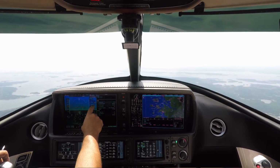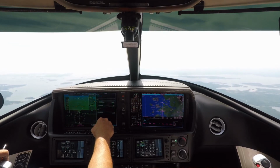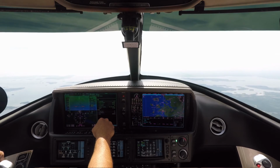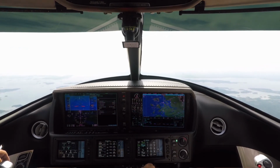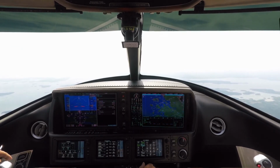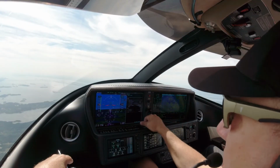That's a good number, huh? Right. Boston Center, Vision Jet 379 Juliet Mike, 5.2, climbing to 10,000. 379 Juliet Mike, Boston Center, climb and maintain 16,000. Okay, maintain 16,000, 9 Juliet Mike. And Portland altimeter, actually I'll give you Augusta, 29.82. 29.82, 9 Juliet Mike.